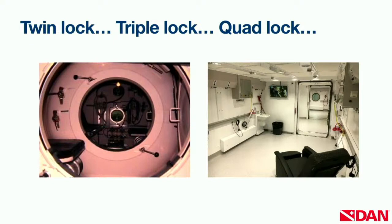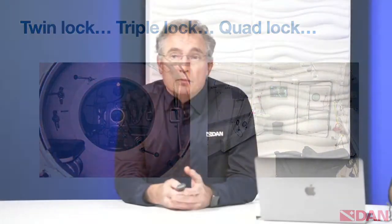Some of them are almost a full-on operating theater, but if you're a diver in some countries, that's the kind of chamber you'll be treated in, and you'll be really spoiled because some of your colleagues that are treated in some of these islands will have a really small chamber that they need to be inside for over 4 hours of treatment time.